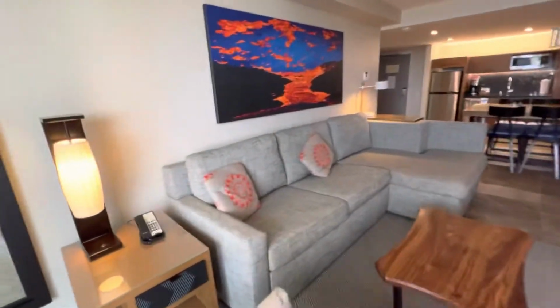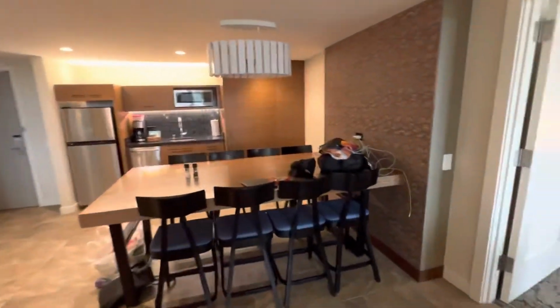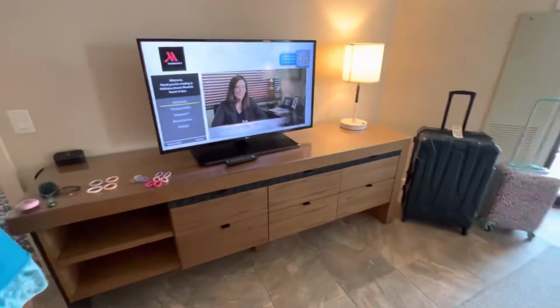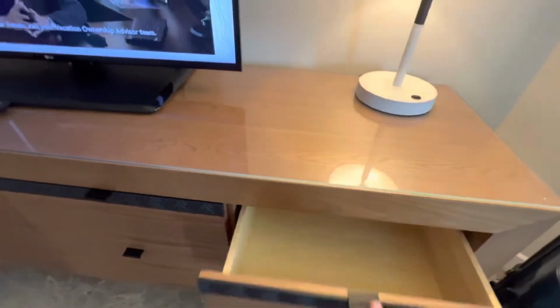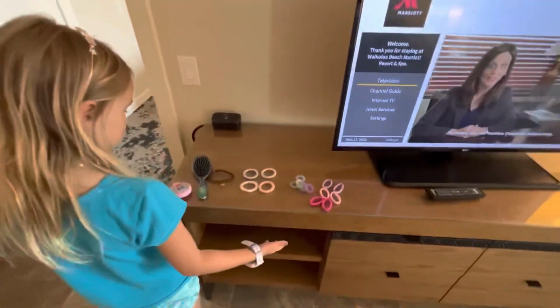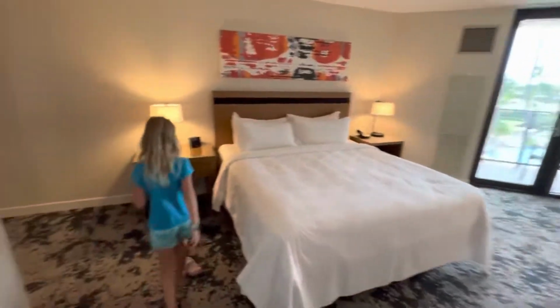The master, okay. Show me the master. Wait, what about these drawers? What's underneath the TV? Anything in there, or was it empty? Empty. Oh, this is for clothes probably for the people that are going to sleep on the pull-out couch. Yeah, they're all empty. Okay. Oh, you put your hair ties out. Good job. Fantastic. Here's my master.